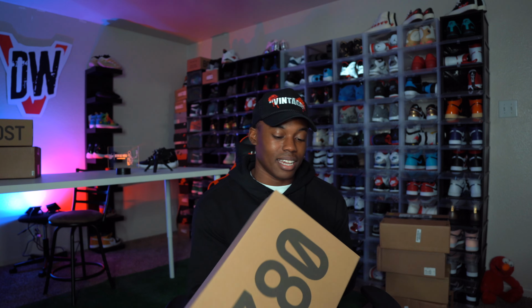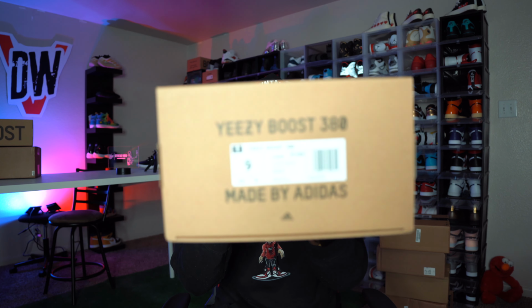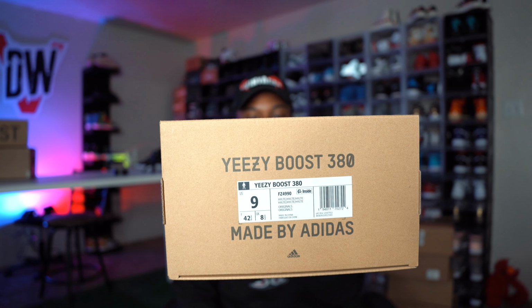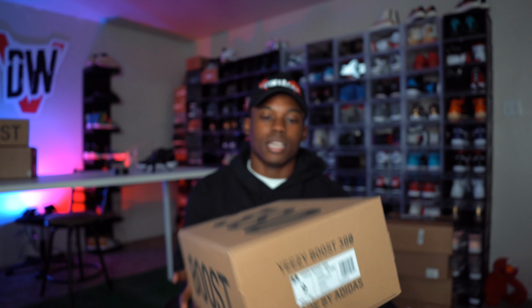I had to get these size 9, gang. You guys already know. This is just something that I want to add. I'll have a lot of 380s in the collection. Some of the 380s that I have been trying to get are more on the hype end of things. It's just hard to get, you know, the bots always beating you to it. But this one right here, like I said, I beat the bots this time.